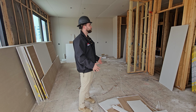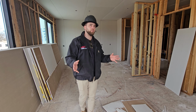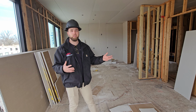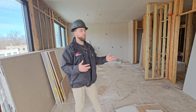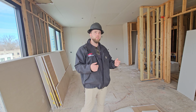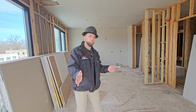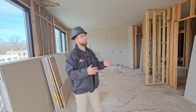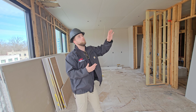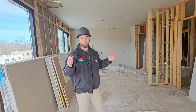From here, we'll get something called a screw inspection from the city. They'll basically inspect the hanging of the drywall, and then we'll come in and tape. It's a tape for the joints. It's fire resistant, and after that tape is done, we'll use drywall mud over the top of that tape and also over all the screw heads. And then once that's done, they'll sand it down and it's ready for primer.